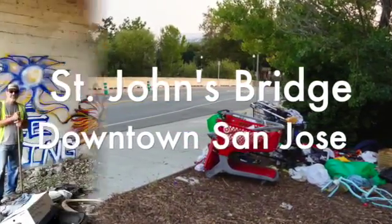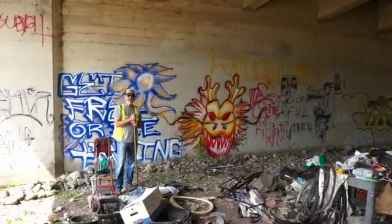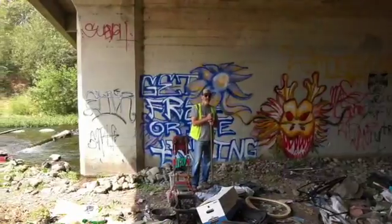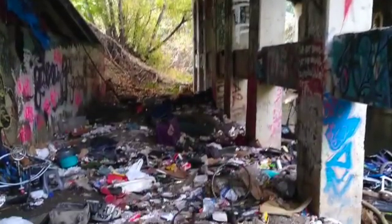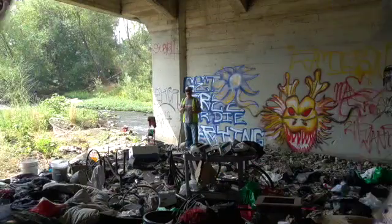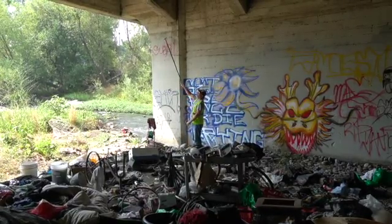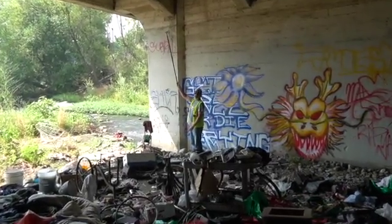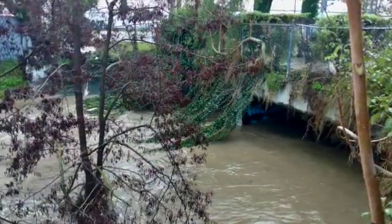One of the things that we want to help people understand is what is the harm with people living along these waterways in close proximity to the stream. Each year we have our winter storms, and when the water starts flowing through these areas, it will go all the way up to that beam. So I'd be under about 20 feet of water, and what happens to all this staged trash?